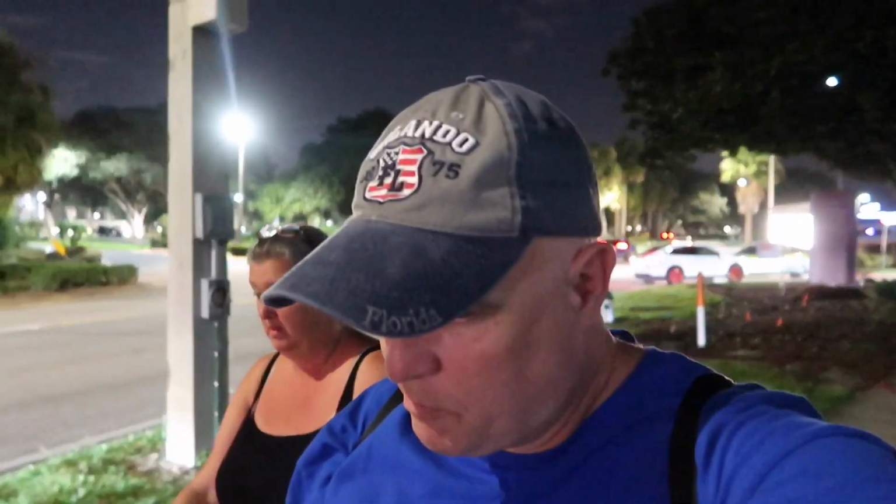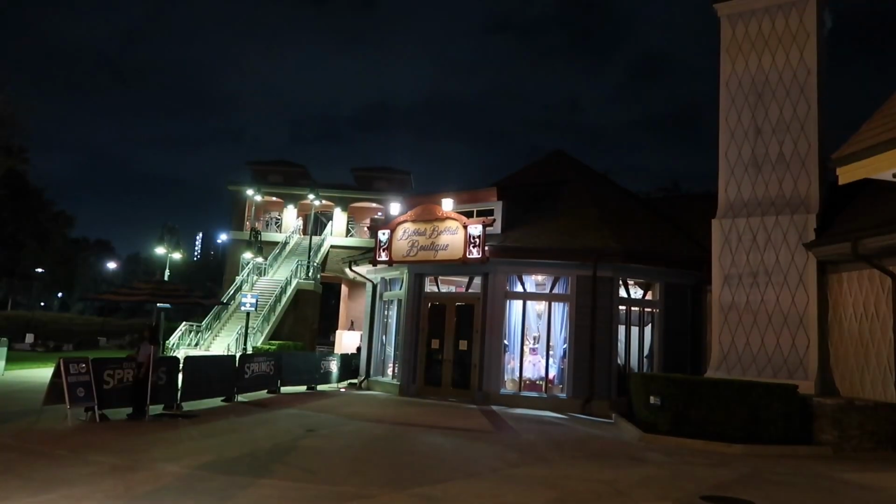Good evening guys, the day is gone. We had a good one at Epcot today, pretty much keeping it nice and relaxed, but the day's gone. We're now in the evening time and I thought, you know what, we've been here for a while now and I've still not vlogged, shown you guys what's down at Disney Springs. So let's go and do that now. Catch you in a bit.